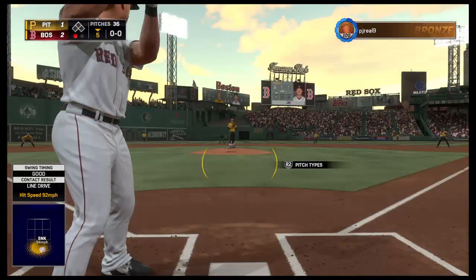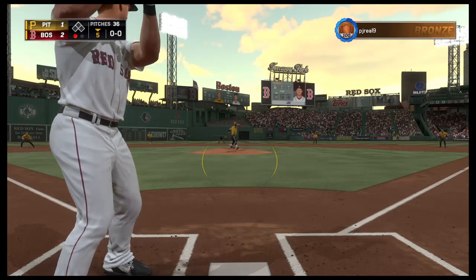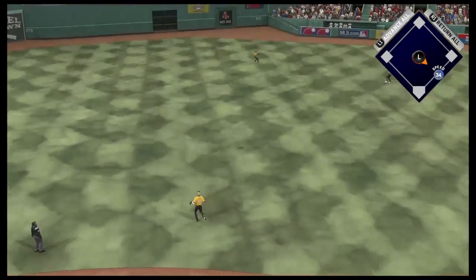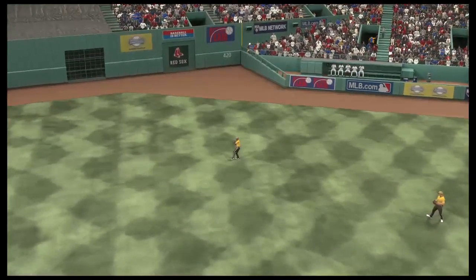Digging in, Nick Hundley. He's 0 for 1 after grounding out in his only trip to the plate so far. And now the second pitch of the inning is hit in the air to center. Dyson's there, and that's the second out of the inning.